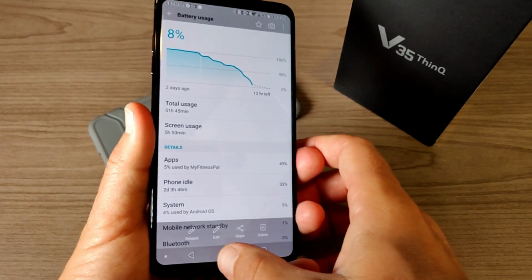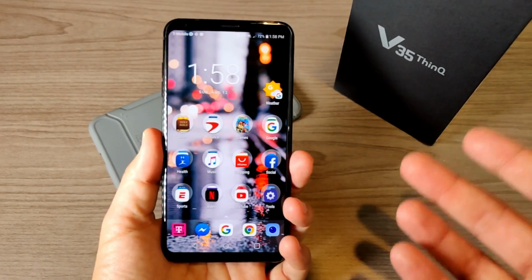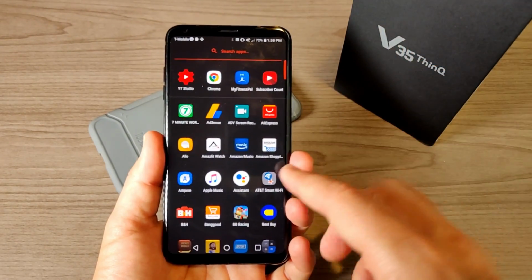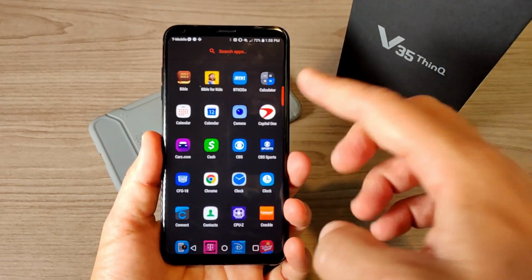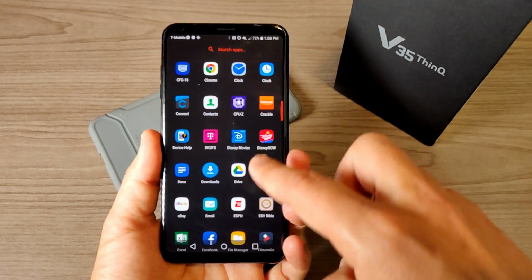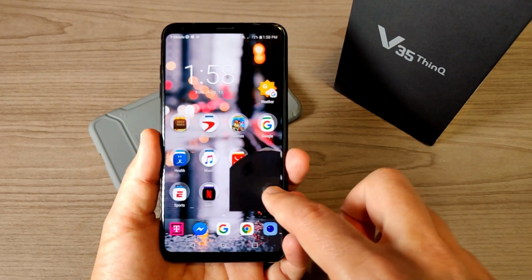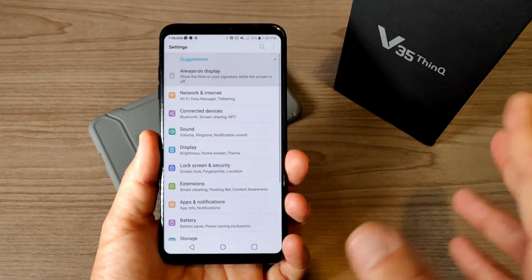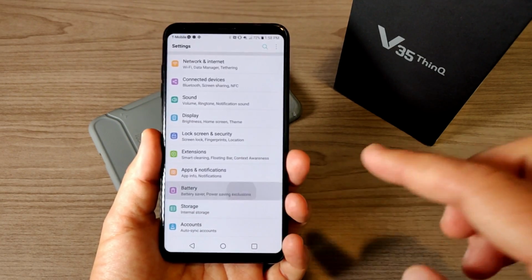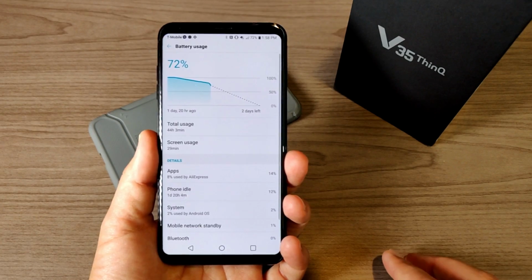So this device has a 3,300 milliamp hour battery, and I will say that in general 6 hours of battery life when it comes to screen on time is pretty much consistent with what I've been getting almost every single day. So that is to say, for me personally, I'm generally getting through a full day of usage with about 30% battery. Now, if you use your phone real heavy and you are just constantly playing games, obviously you are going to burn through this battery a little faster.